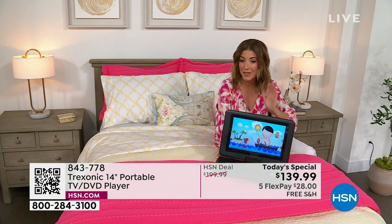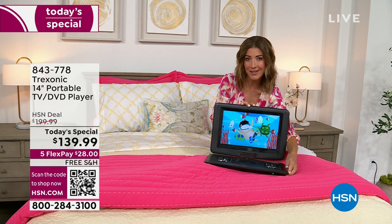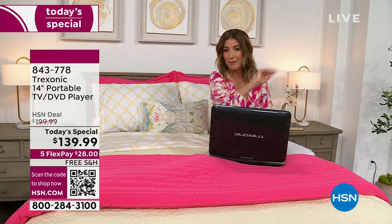I could watch my show actually in the same room that maybe my husband is watching his favorite game or TV show or movie on the big screen in our house, and I could be watching my show, and we don't even have to talk to each other, which is probably the way my husband would like that. But think about it. You could literally take this with you everywhere.